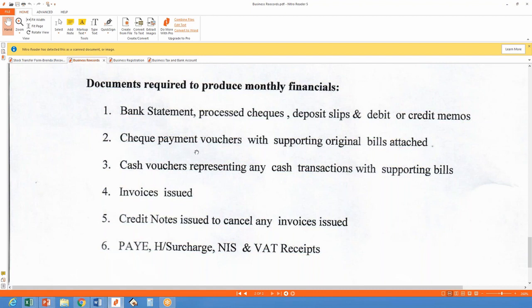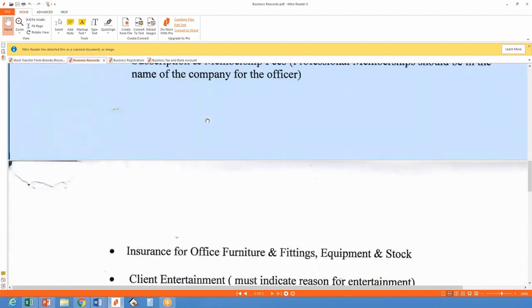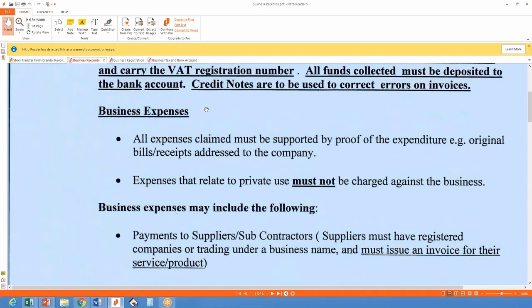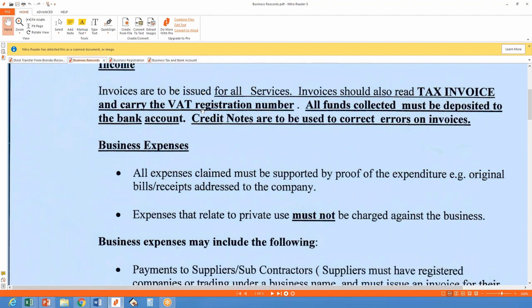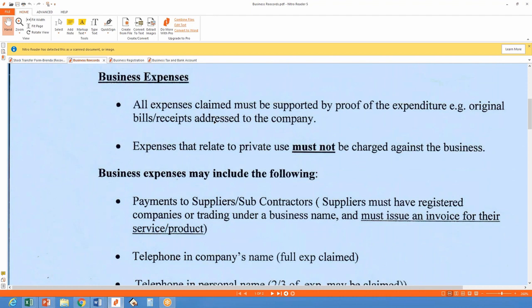Yeah? So as a point of recap, therefore, just quickly now, because this is how we classify expenditure. No matter what kind of business that you're in, you only concern yourself with VAT registration when your turnover in a 12-month period is more than $500,000. We are concerned about all expenses claimed must be supported by documentation.